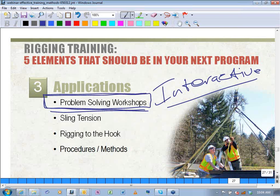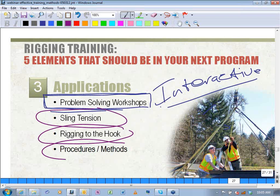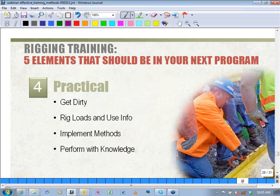And we really hate monologue. It's all blasting one way, and it's just a huge pullback in any kind of rigging or crane work. So if we can get it more interactive, get people problem solving and getting their input and getting their decision system in gear, we're going to make better performing folks in the field. So certainly sling tensions, rigging to the hook, and procedure and methods, those are all going to lead to somebody becoming a lift director and things downstream.